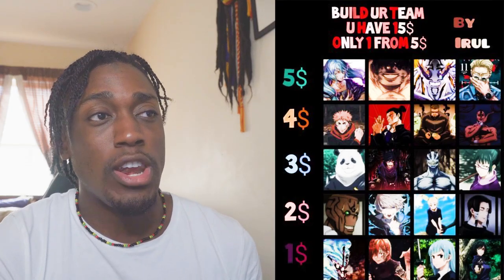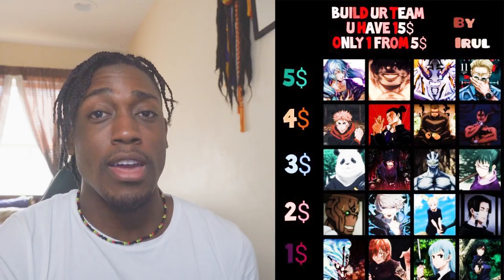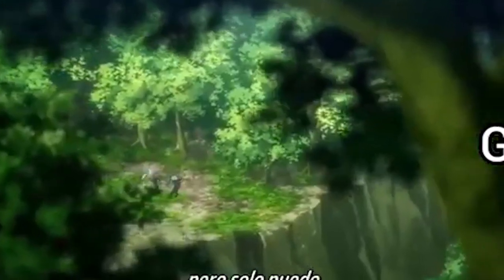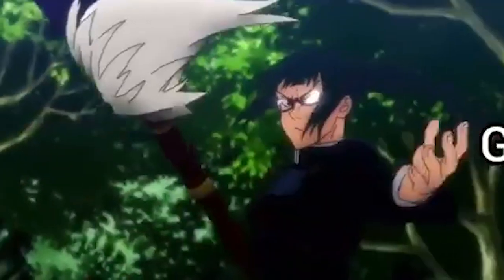I'm looking down in the $1 bracket again, and who is to the right of Nobara? We have Miwa. I'm grabbing Miwa for $1. Now, I'm not going into this expecting anything extravagant from Miwa. Clearly, Maki brought her down to reality. Maki made her look pedestrian, so we get all of that. But there's one thing that I found impressive in her battle against Maki that a lot of people overlook.